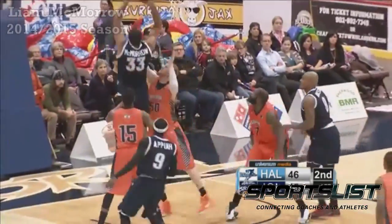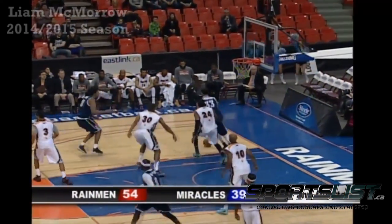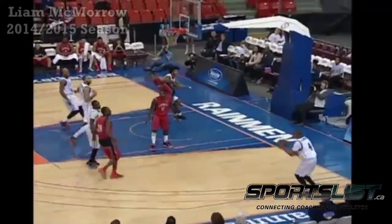Lapia, new addition to this Halifax team. Underneath, McMorrow not boxed out, and that'll cost you. It's a dribble, and rises up for three, no good. McMorrow with the rebound.